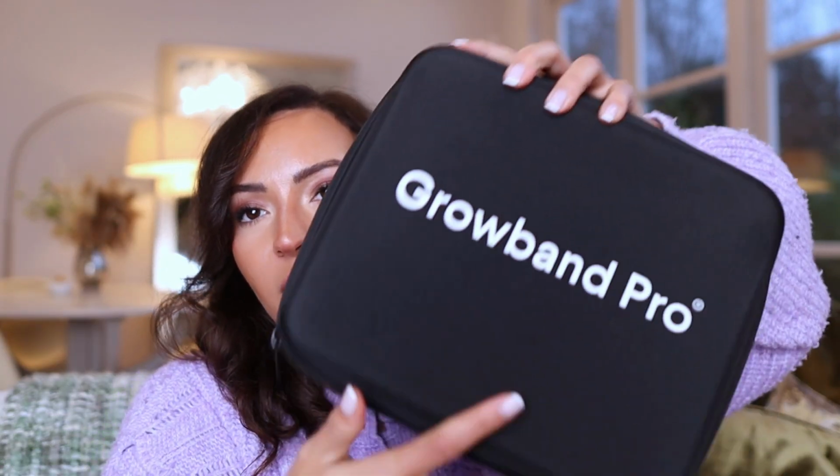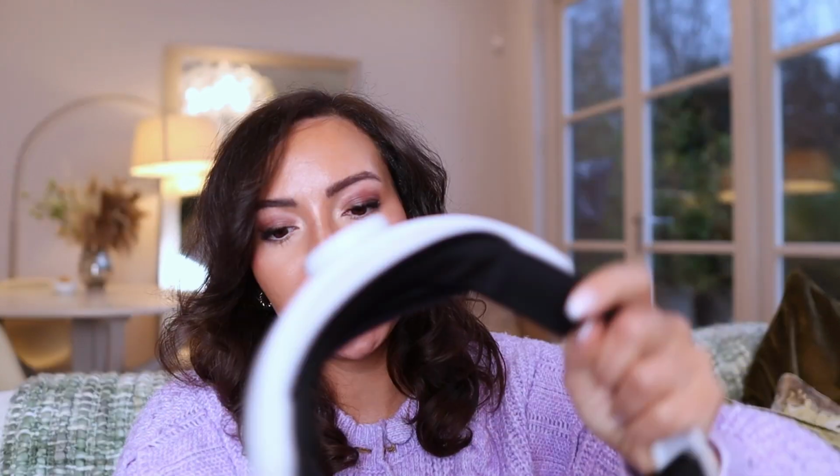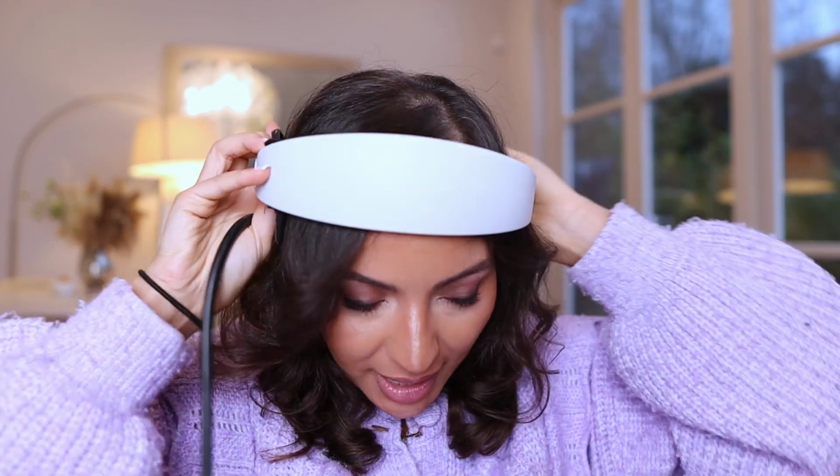It comes in this box here, which is nice to keep it in its case. I actually keep it in my TV stand because obviously I watch TV, and whenever I'm watching TV, I put it on, which is really good. It's just like an easy way to maintain the commitment. Opening this, I just pop it on my head and I just tighten it.